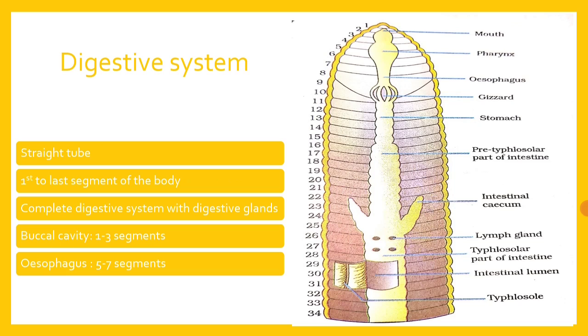For the first time, a complete digestive system associated with the digestive glands is seen in annelids. It is a straight tube-like structure, and it starts from the first segment and ends only in the last segment.